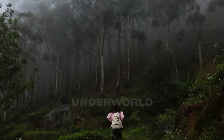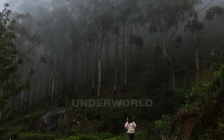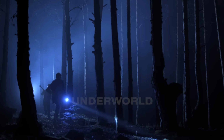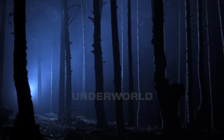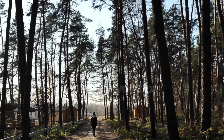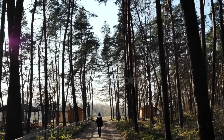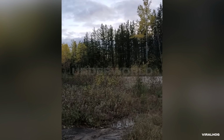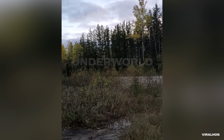There's nothing scarier than walking through the woods alone and hearing something you don't recognize. You've probably seen enough horror movies to know that whatever it is, it's probably not friendly. Even if it is, are you sticking around to find out? On November 15th of 2019, a couple was hunting with their grandson in Sioux Lookout, Ontario, when they heard the strangest noise from deep in the woods. Instead of turning around and hightailing it out of there, they stayed put and recorded the noises. Let us know in the comments what you think this could be.